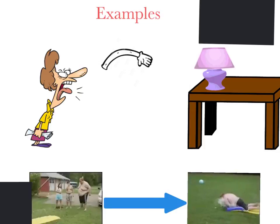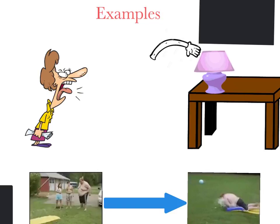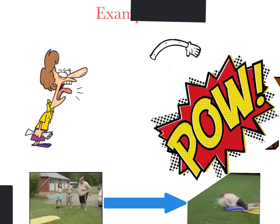Examples. In the bottom example, the man is moving on the slip and slide until he is acted upon by an outside force, which is the end of the slip and slide and the ground. In the top example, the lamp is stationary until acted on by an outside force, which is the hand, causing it to fall and shatter.